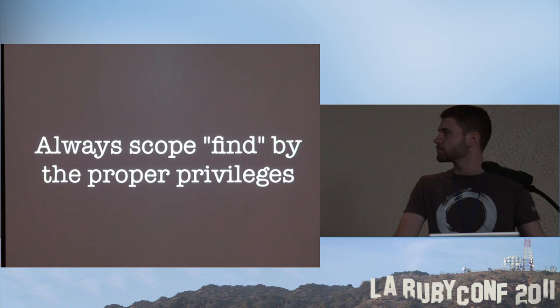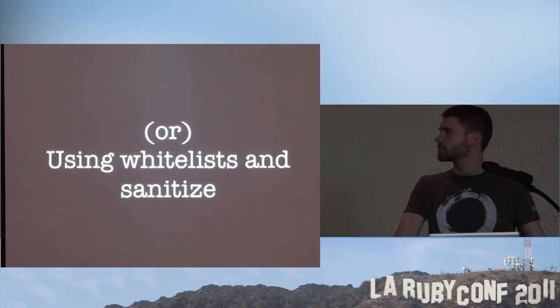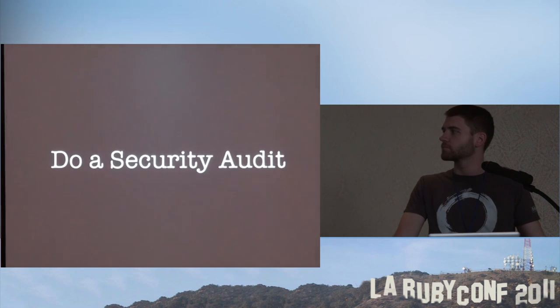Always scope your find by the proper privileges. This is a habit I need to develop. Avoid using raw, and if you do use raw, you sanitize with whitelists.